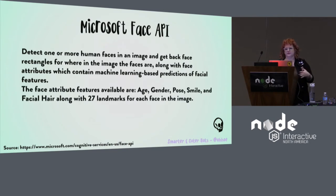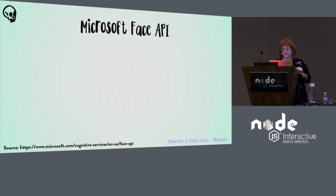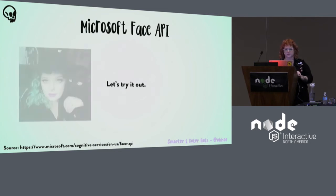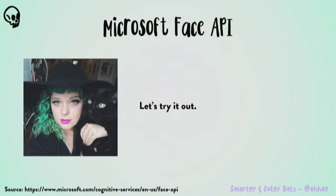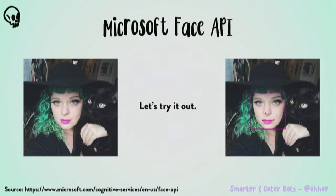There's a lot of attributes for features available: age, gender, pose, smile, facial hair, 27 landmarks, which are XY coordinates. It's pretty handy. So let's try it out. Let's look at this very flattering photo of myself with green hair. I ran it through the Face API, and it comes back with a rectangle around my face, points where my eyes are, a point on my nose, a point around my mouth. It's really easy, and then you can manipulate that as you see fit.